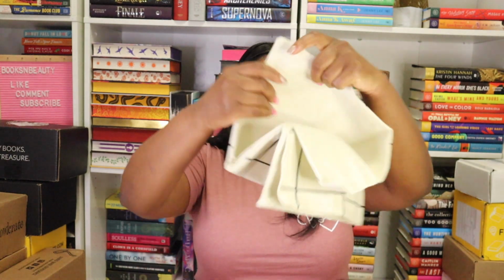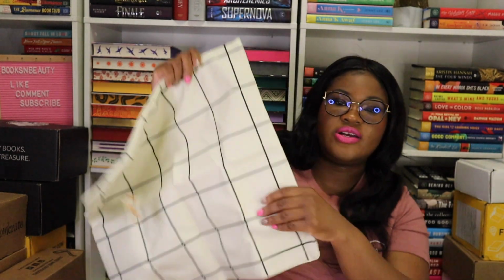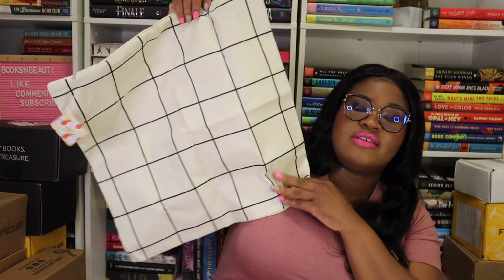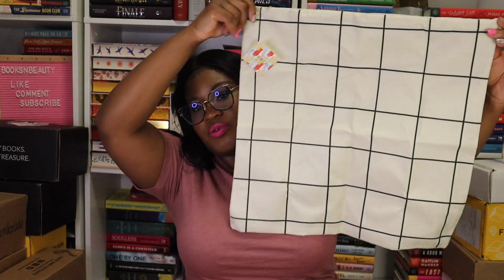So I'm thinking this is a pillowcase. Okay, yep, it is definitely a pillowcase. So it's one pillowcase. This is probably one of those decorative ones that you can put an insert in and use as a couch kind of thing. Use it on your couch to add some decorations.